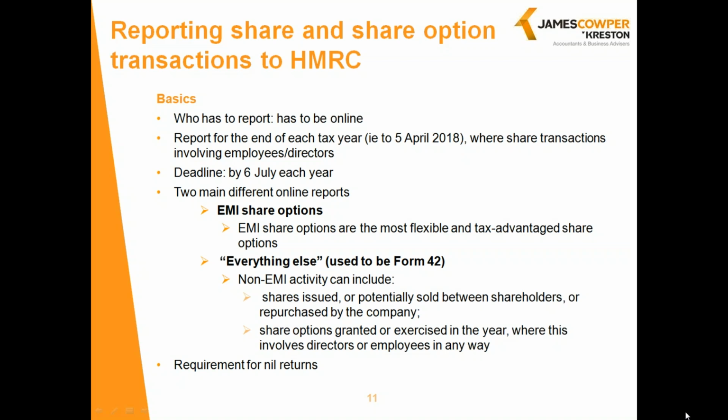EMIs are the most popular form of tax-efficient share option scheme, and there was a wobble last month when the EU state aid status was in doubt. But this has now been renewed in the EU, and we're back on with EMIs. If you haven't done anything with EMIs in the year, you need to complete the other form. And this used to be known as the Form 42, but both are now online forms. You cannot complete them with paper.